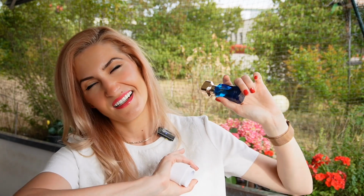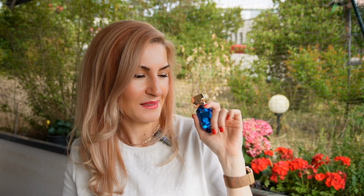It's also good for layering. It adds a sweet bubblegummy vibe to your fragrance. I love it for the summer. And I think it would work well in any occasion, but I imagine myself lying by the beach, sipping a cocktail, drinking a curacao cocktail, a blue one, and wearing the Chronic.